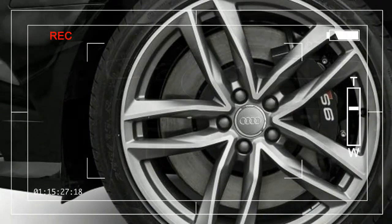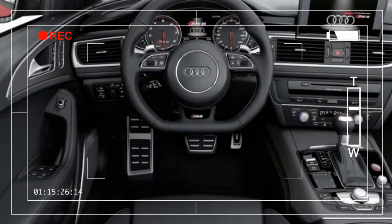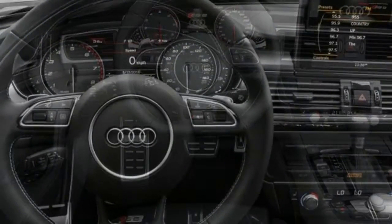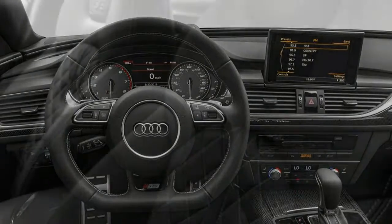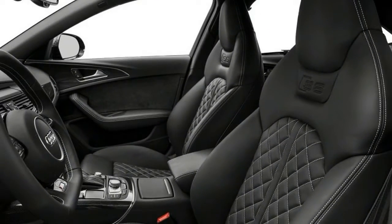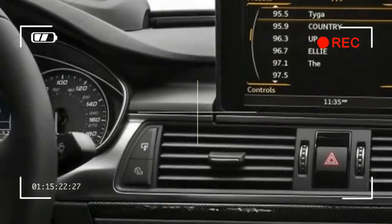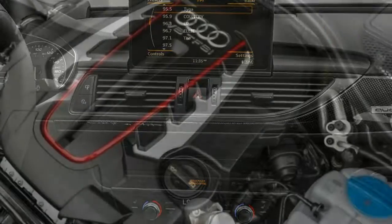The S6 is handsomely equipped with the standard rear-view camera, an 8.0-inch driver information display, Bluetooth connectivity, premium Bose audio, navigation, leather upholstery, and Audi's infotainment system, dubbed MMI. That kind of standard equipment is impressive, but the S6 faces an existential problem.